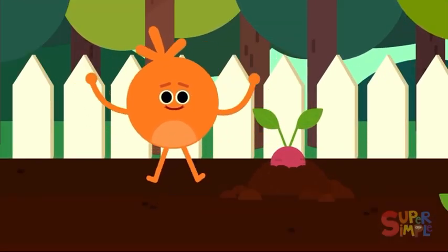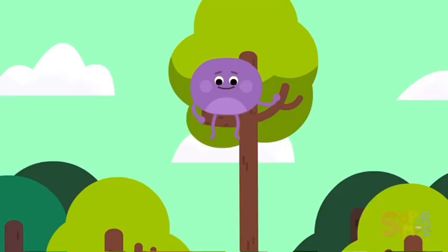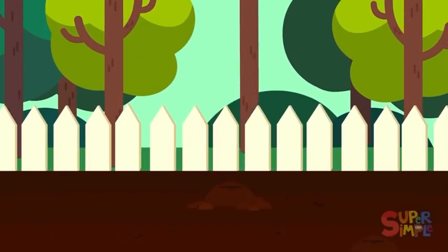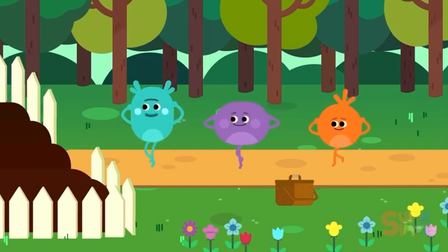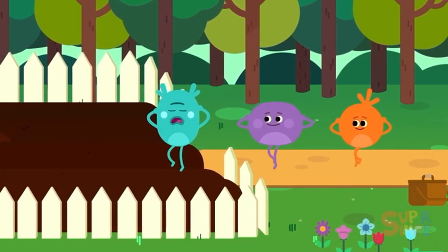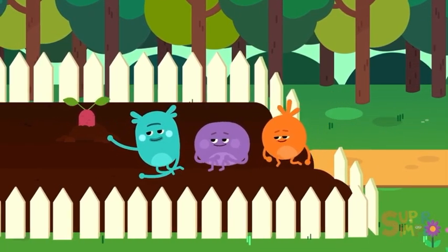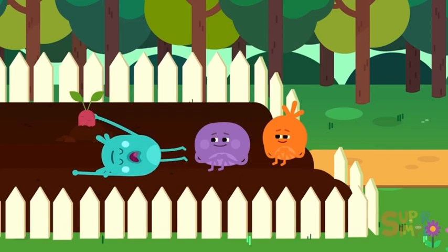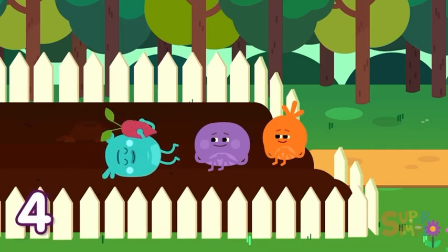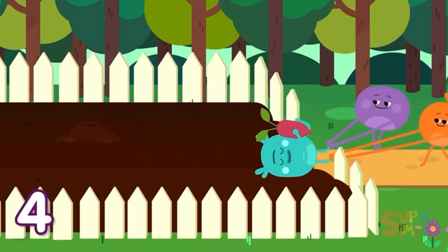Stumble, you won't fall asleep if you keep your energy up. 2. 3. You just need one more yawning yam. It's go time. Last yawning yam before you. Four. Whew. You got all the yawning yams, Bumble Nums. Now let's get them back to the kitchen.